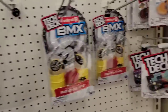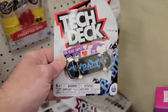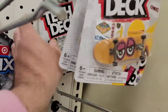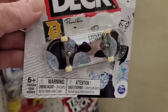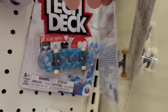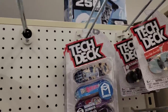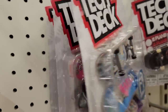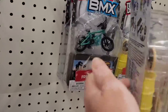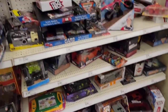Oh, there we go. I've been asked by a very nice fella to make sure to show him what tech decks we have. So this is for you, my man. There's some very strange designs there. Is this a chase since it's like all shiny? Primitive? Probably not. You got some doves. Turtle doves. And is that Kanye? No, I don't know. There's your tech deck surprise. Got some bikes there. You're welcome. I do it for y'all.